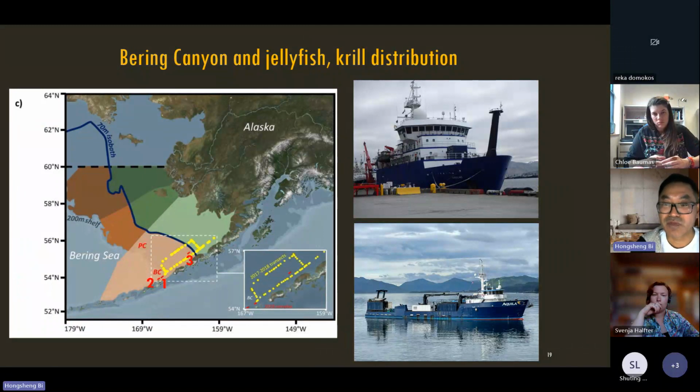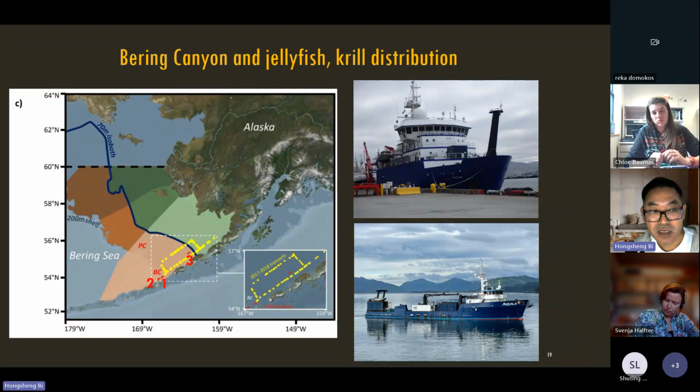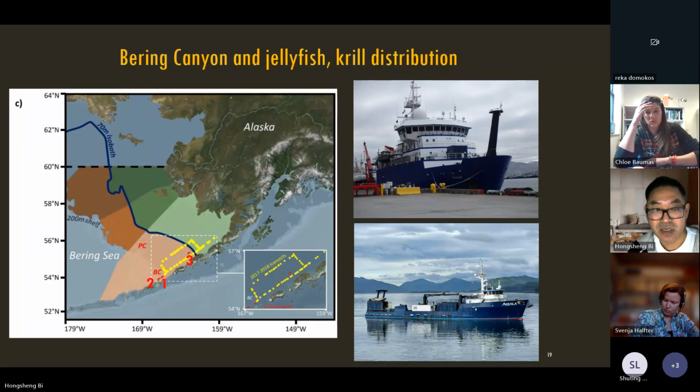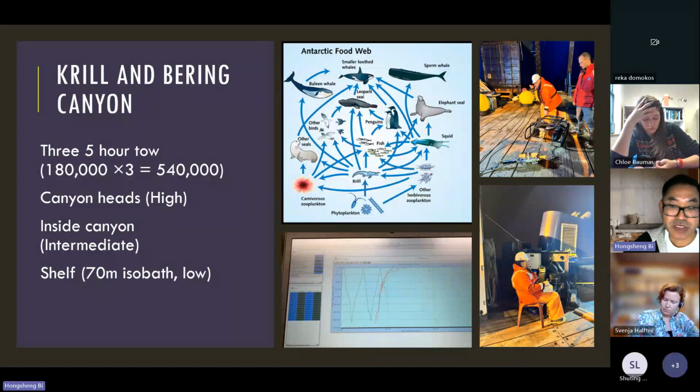The next example is very straightforward. This August, we were able to sample the area at the canyon head, labeled 1, then a transect inside of the canyon, then a transect on the shelf without the impact of canyon. We did three 5-hour tows continuously up and down.